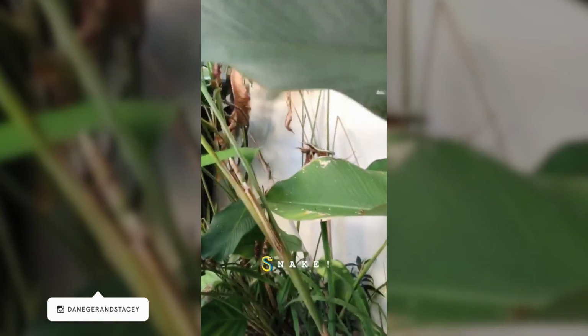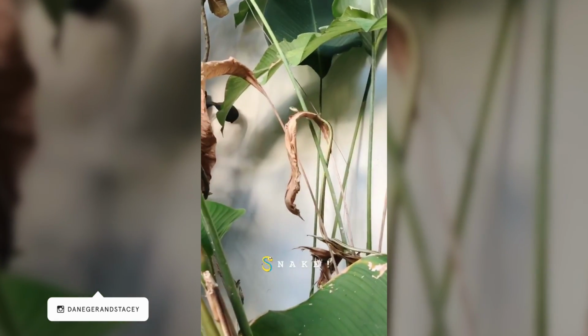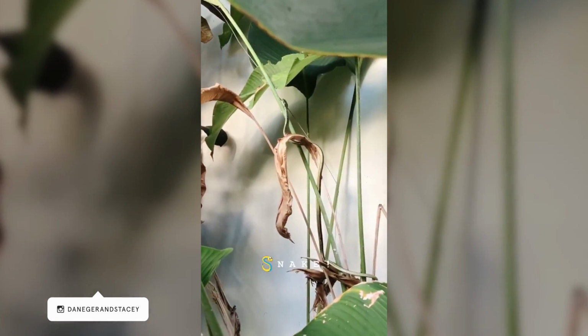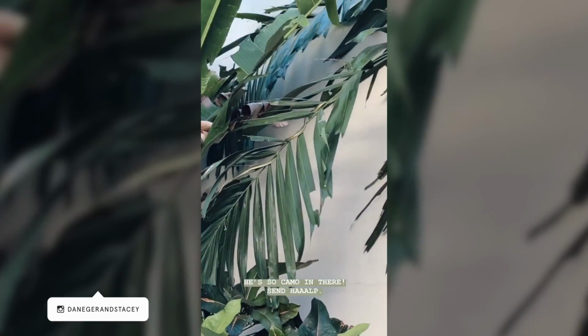Just hanging out by the pool and there's a snake. Where's he gone? Oh, there he is. Well, wait, it's hard to see him on camera. Wow. He is so long.